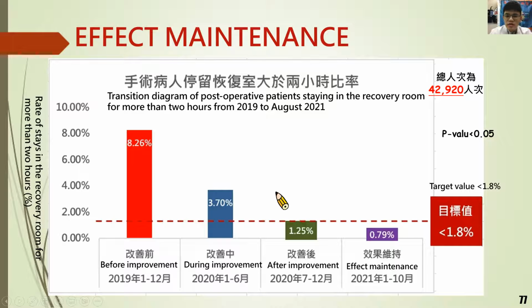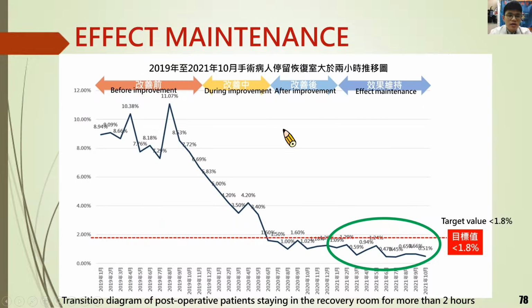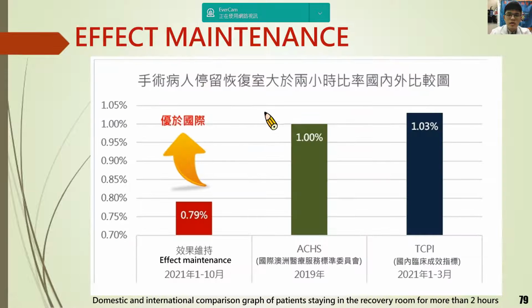our indicators still maintain within the target even after the program ends, and it lowered to 0.8% until October 2021, and the total case number was 42,920. And we can see that the indicator stays within the target through time. And our indicators are not only superior to the Taiwan Clinical Performance Index, but also better than the Australian Council on Healthcare Standards.